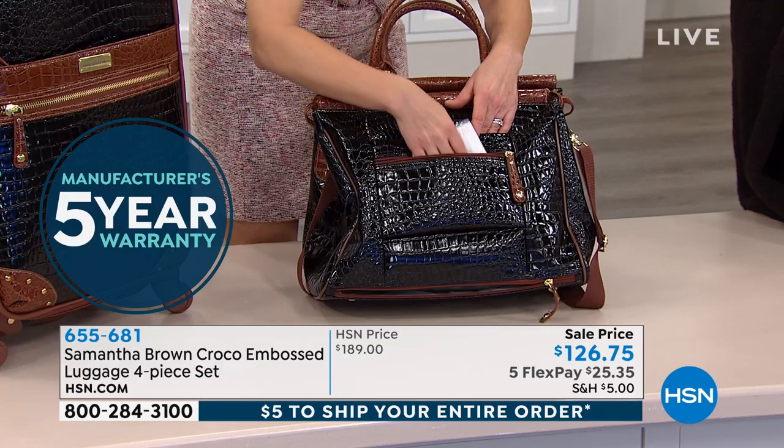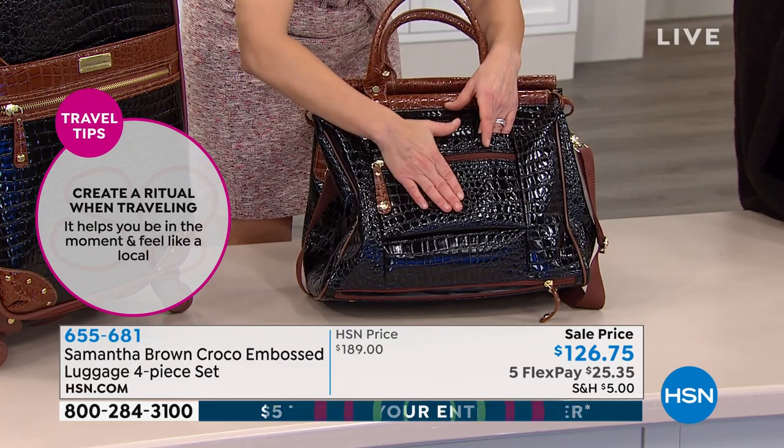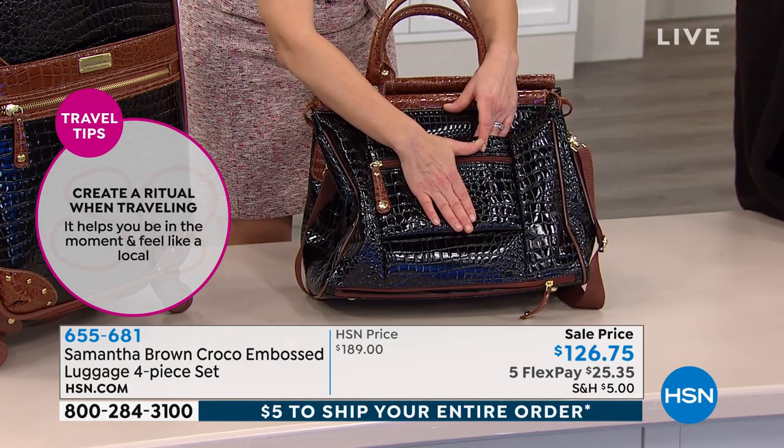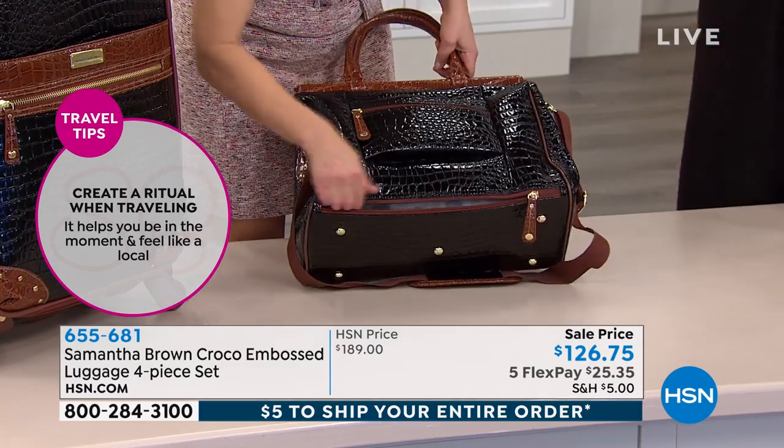You just have them in this pocket and you hand it over and in 2 seconds you hand it back and zip it and then they remain safe. Again, it's RFID blocking, so it blocks electronic pickpocketers from stealing your credit card information.